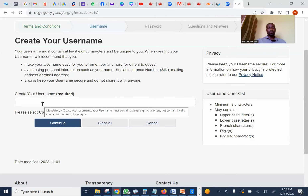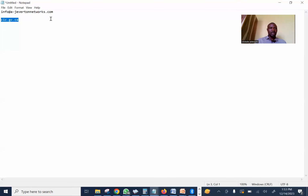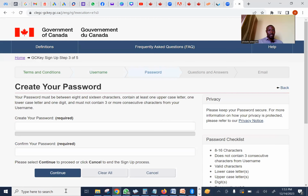Now, create your username. Let me enter AJ Everton. Your username can be anything that you like. Let me say AJ Everton 24. Let me save this somewhere. AJ Everton 24, that's my username. So let's say continue. Now let me create a password.